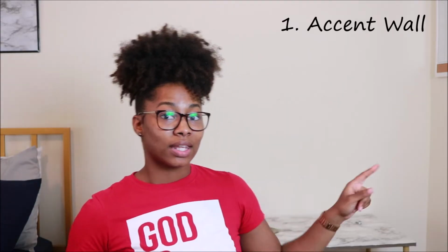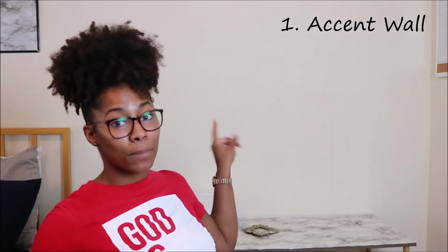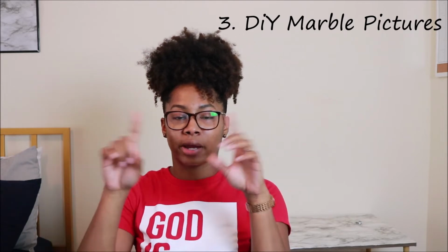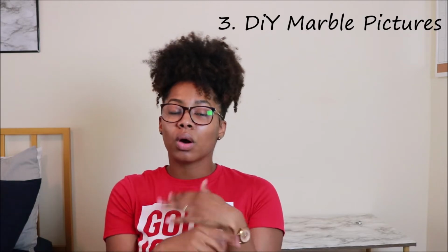Plan number one, this wall behind me will become a chalkboard wall today. My sheets and my new pillows and my new comforter that I got today are on my bed. As far as those paintings, those pictures, I'm going to spray paint the border gold, and I'm going to add a regular 8x11 sheet in the middle with either a quote or a word.